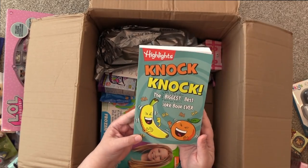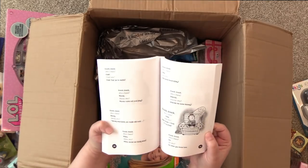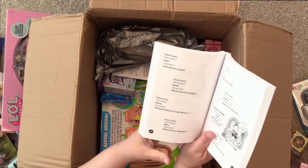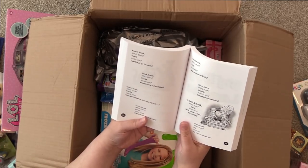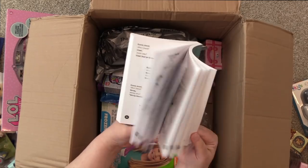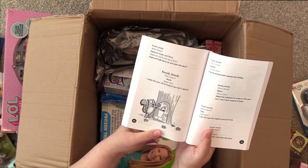I see a book. Oh, knock knock jokes. Highlights. Hey, that's Highlights magazine. Knock knock jokes. Okay, we have to read a knock knock joke. Oh wait, he can't look. Okay. Knock knock. Who's there? Zelda. Zelda who? Zelda house. I think it's haunted. Okay, let's look at another one. Knock knock. Who's there? Maple. Maple who?